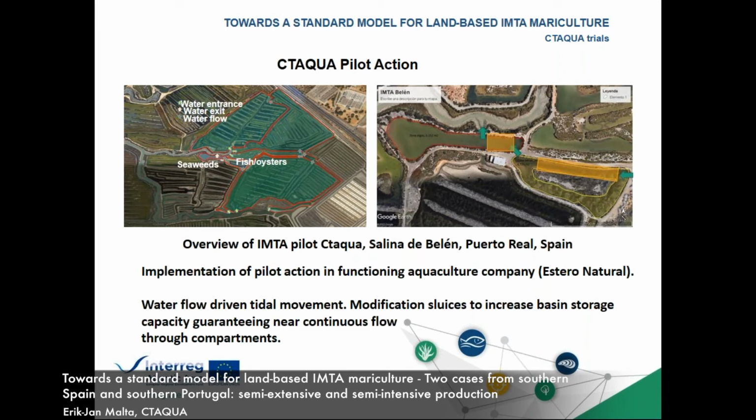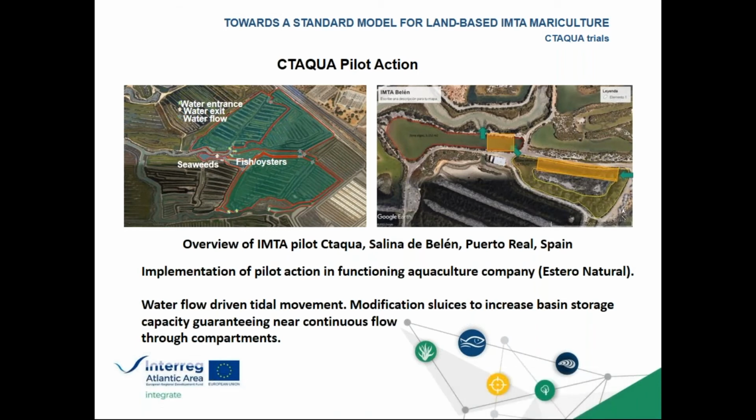The company, Estero Natural, has these sorts of evaporation ponds that are driven by a tidal movement. We had to do some slight modifications to the system to maintain a constant water flow and also a constant minimum depth, which was especially important for the algae. It basically consisted of managing the sluices, so that at high tide, at spring tide, we take in a lot of water, which we store in the storage basins, the large reservoirs, the esteros. That guarantees a continuous flow through the compartments.